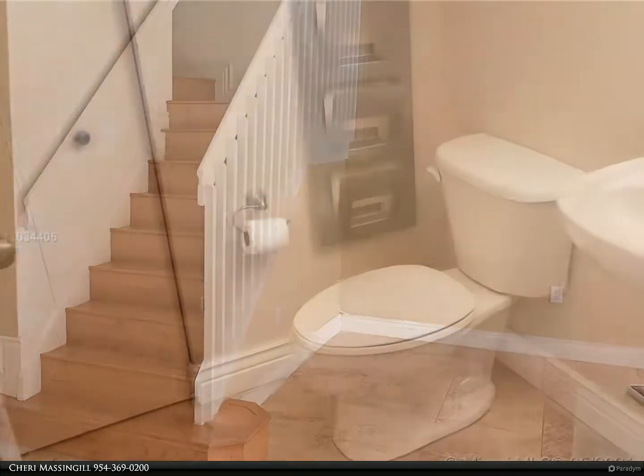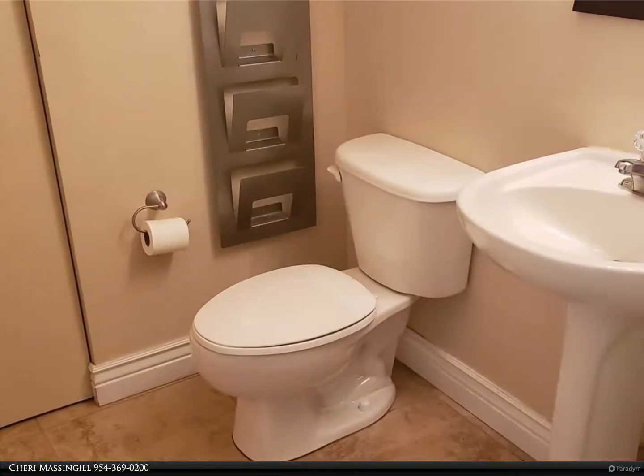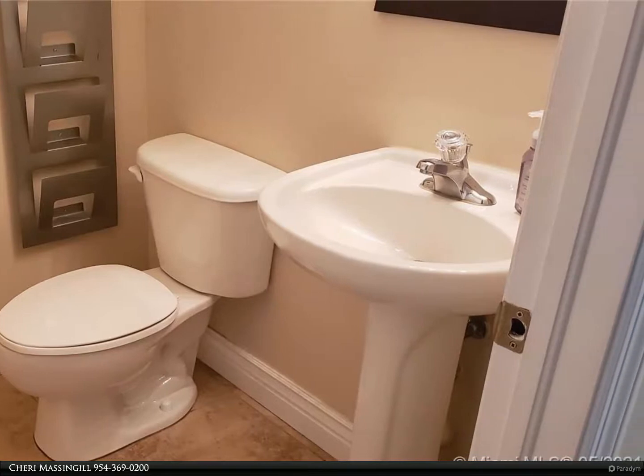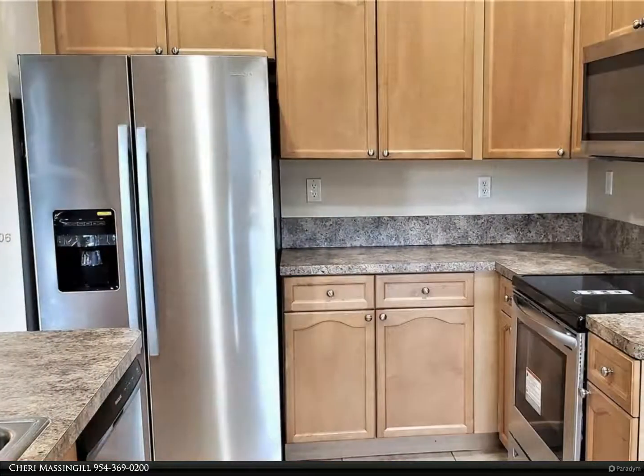Storm shutters. 3-ton, 14 SEER air conditioner unit is less than 5 years old and regularly maintained.